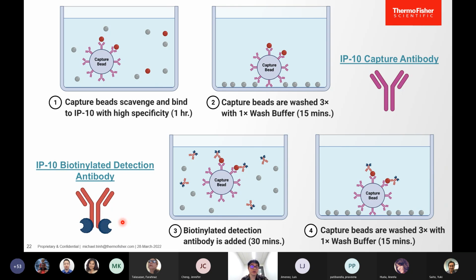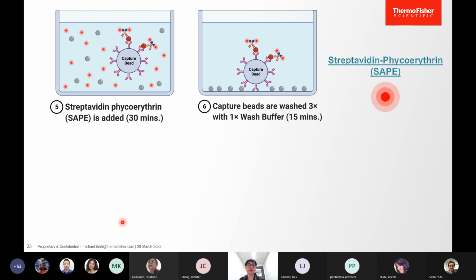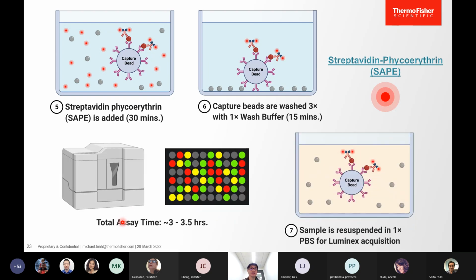And so after we add that and form a secondary complex, we wash it again, and we add in SAPE. SAPE is short for streptavidin phycoerythrin. Since the secondary detection antibody is biotinylated, it will pick up a streptavidin phycoerythrin molecule. This occurs within at least 30 minutes. And afterwards, we wash off the excess SAPE, and then we can resuspend this solution and acquire the data on Luminex. So as you can see, this whole assay takes about 3 to 3.5 hours.